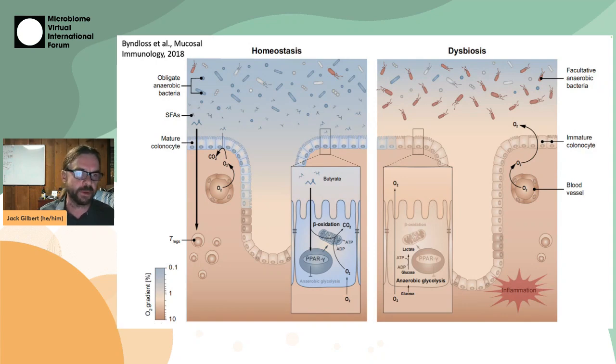Many of these obligate anaerobic bacteria ferment fiber, and in doing so, they produce short-chain fatty acids. These short-chain fatty acids are actually fuel substrates for the colonocytes that line your intestine. The colonocytes that line your intestine are replaced from the bottom of these ducts about every 7 days. So your entire gastrointestinal lining is being replaced about every week. And these short-chain fatty acids fuel the growth and maturity of these rapidly changing cells.